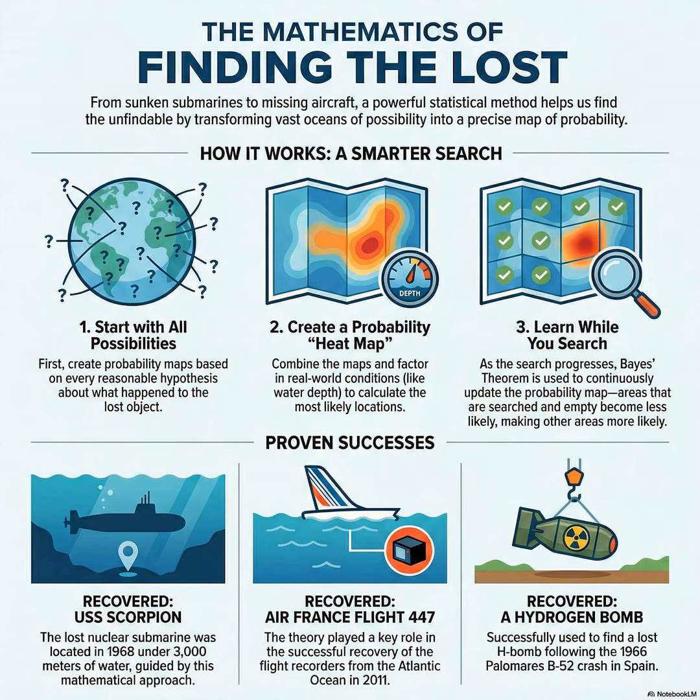But this deep dive is about what happened next. We have these documents detailing how a deepwater expert, a guy named John P. Craven, stepped in. Yes. And he basically told the Navy, look, stop searching where you think it is, and let's use math to figure out where it has to be. He wasn't just working off a hunch either. He was applying something called Bayesian search theory.